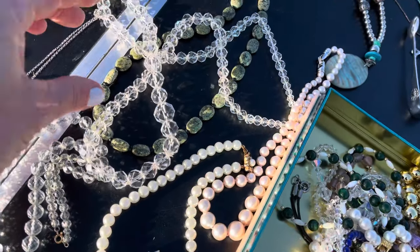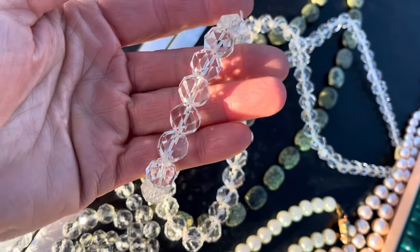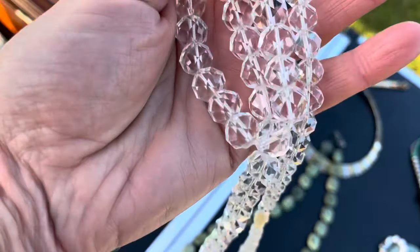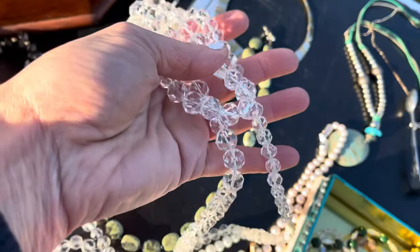So it's Sunday, 21st of April, and I'm here again. Can you see this necklace? I don't know if this is glass or crystal, but I will buy this. It costs £4.